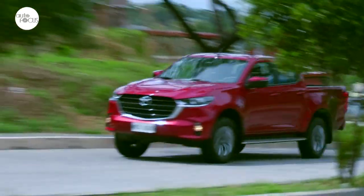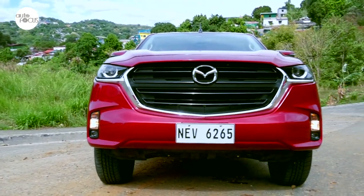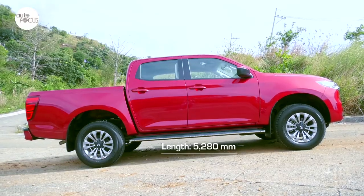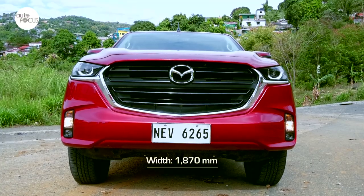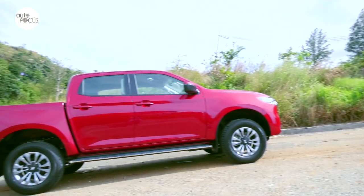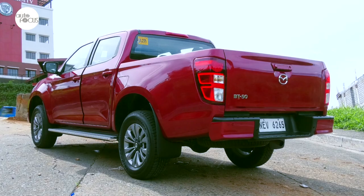When Mazda first rolled out the latest generation BT-50 pickup, many noticed it was unmistakably a Mazda. It had the signature Mazda grille and many other styling cues found in Mazda sedans and crossovers, including the sleek LED headlights. Still at 5,280mm long, 1,870mm wide, and 1,785mm tall, the BT-50 with a dual cab and cargo bed was unmistakably a practical pickup, albeit a little more stylish than other pickups in the local market. The soft curves and subtle lines nonetheless convey strength and durability.